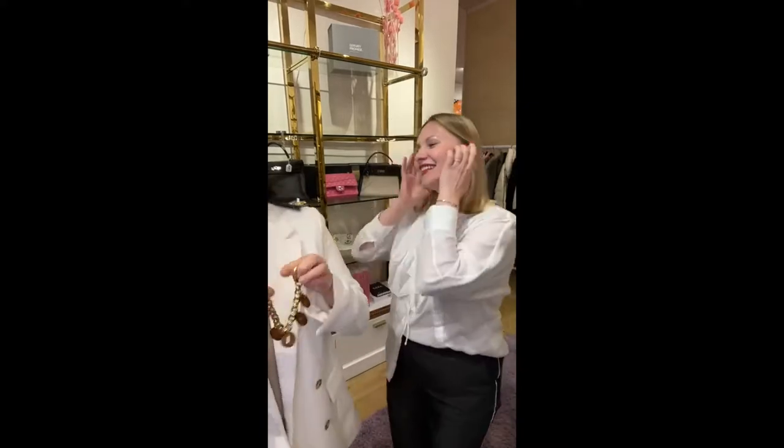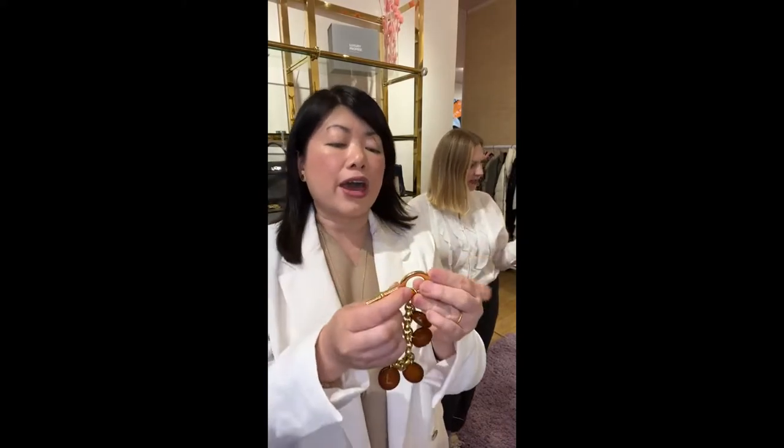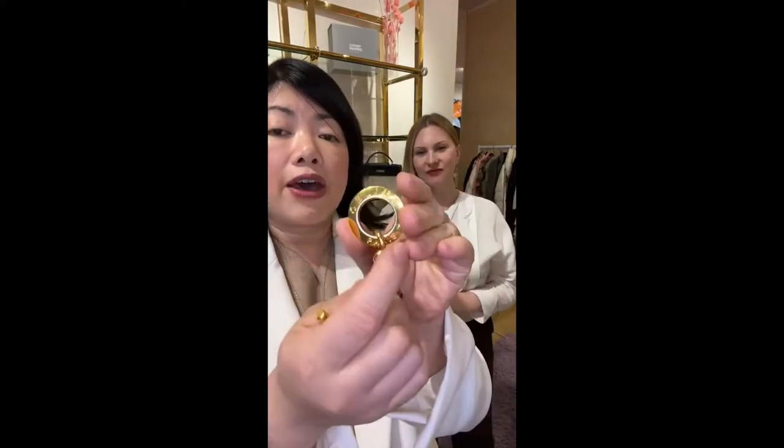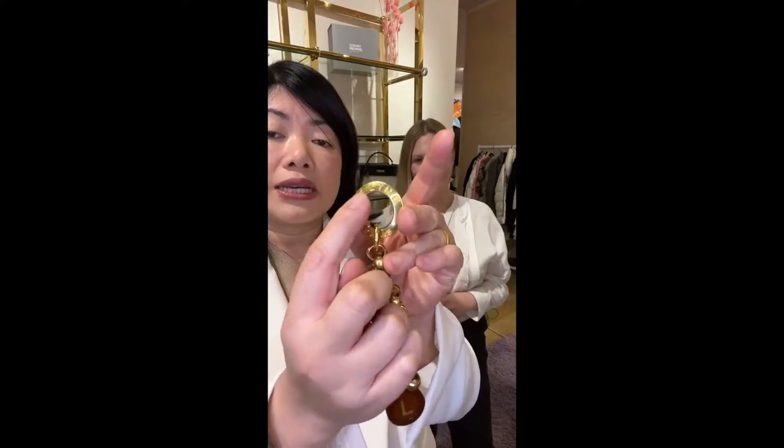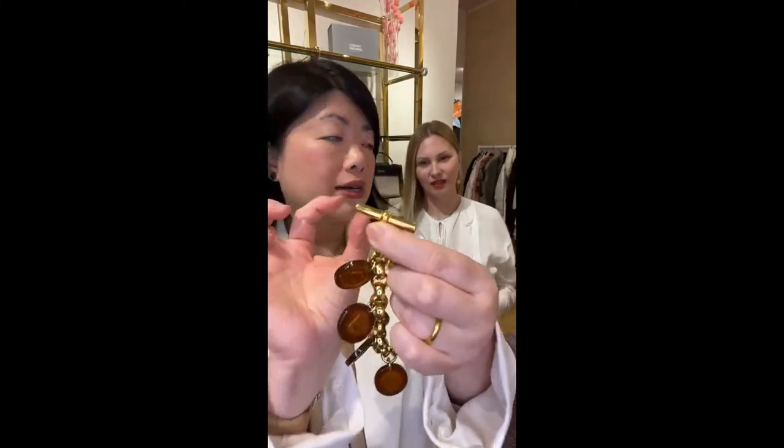Actually, I like Celine's T-bar closure because it's quite recognisable. It's a very round, flat disc. It always says Celine followed by Paris. The T-bar closure is also very nice, thick and chunky, so you can close it by yourself. You don't need anyone else to help you.